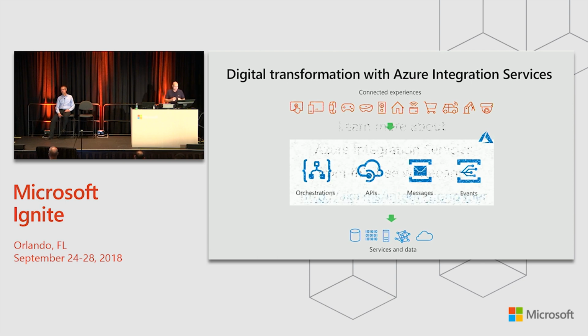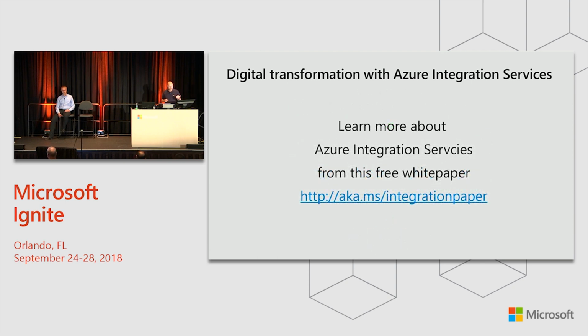To learn more about that, you can go and download this new white paper. It was just published last week, I believe. It's a very nice white paper that goes over our vision for integration services. The other good resource for you to find out more is a session on hybrid integration, which was held on Monday, so you can go look that up. It goes into more detail about that particular initiative.